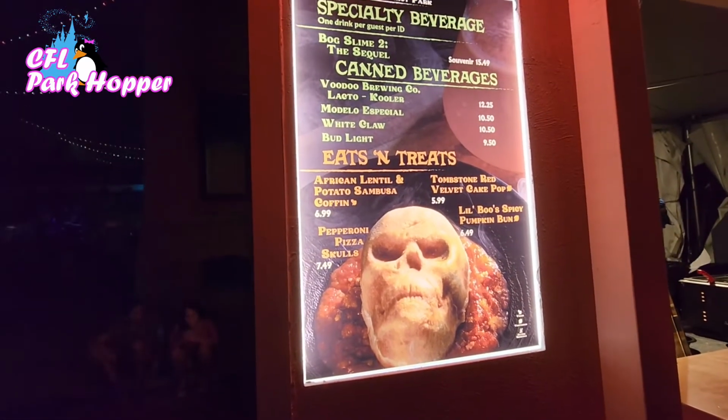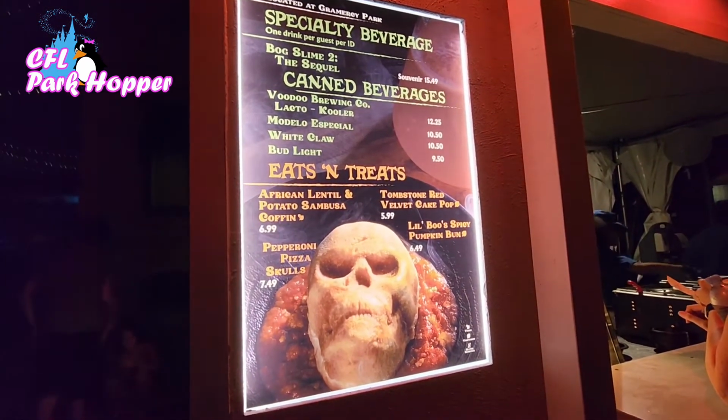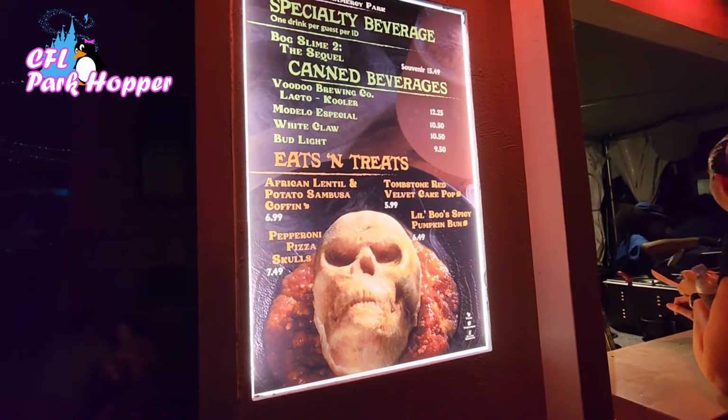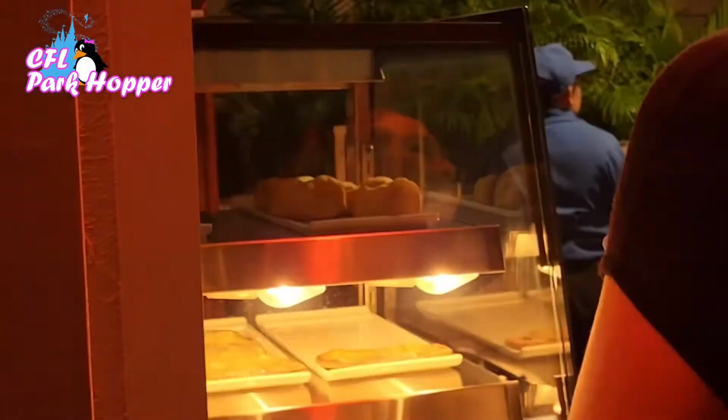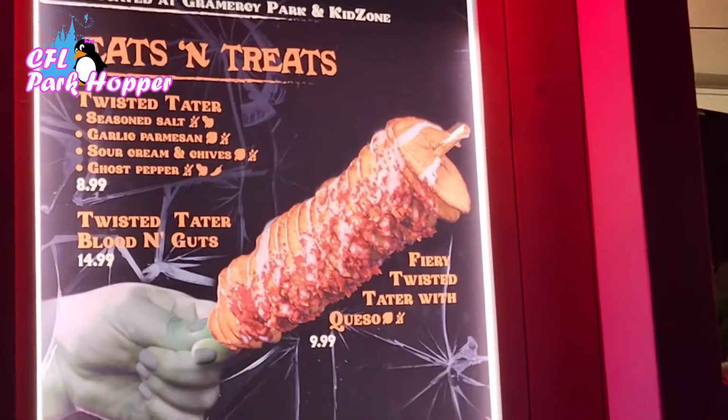And then they have an African lentil and potato sambusa coffin and a tombstone red velvet cake pop. And Little Boost spicy pumpkin bun. That sounds kind of cute. See some of the stuff here in the food case. There's the skulls on top. And that must be the lentil sambusa right there. And they have a second booth over here for the Twisted Taters.